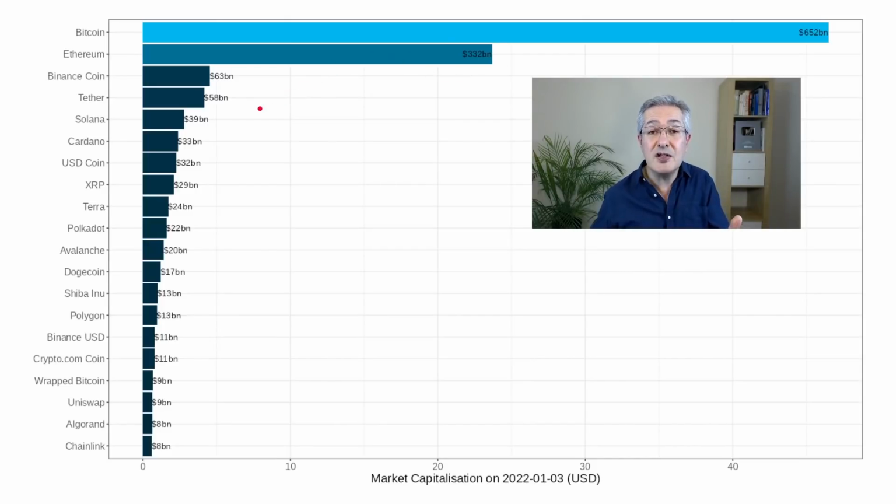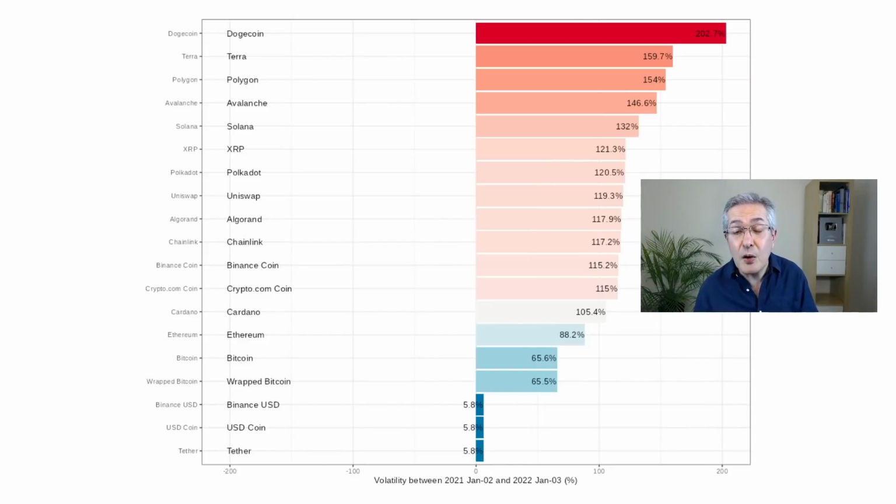Then it's a really big jump as you go to the next largest cryptocurrency. Now, the market capitalization also has a bearing on the volatility, or the size of the price fluctuations, for each of those cryptocurrencies. Generally, the largest cryptocurrencies, so that's Bitcoin and Ethereum, have the lowest volatility. It's only 66% and 88% for those two. The cryptocurrencies at the bottom here, which have very low volatility, are the ones which are called stablecoins. They have their value linked to the price of fiat currency. So the value of one USD coin will always be very close to $1.